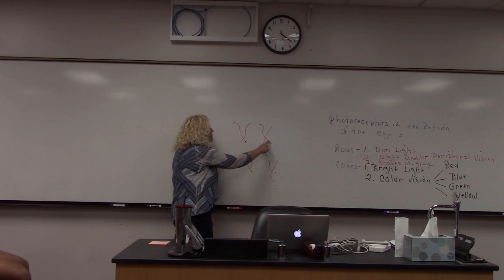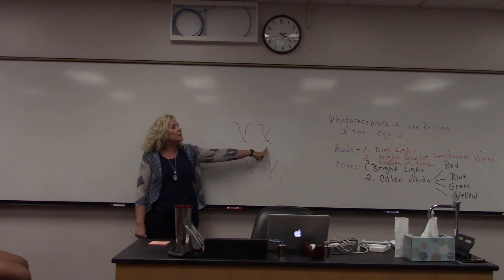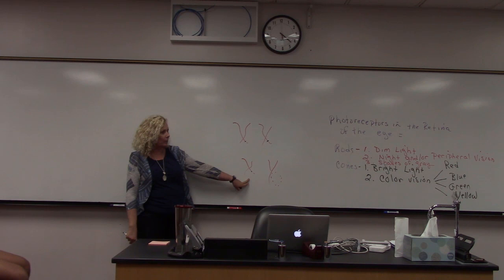Now, the male gets the Y-shaped DNA from dad, okay? And then the X always comes from mom. In the female, both of these X's could come from mom and dad, which means for a woman to be completely colorblind, dad has to be partially missing and mom has to be partially missing information to build cones. For a male, only mom has to be partially missing information. So we say this is an X-linked problem because it always comes with the X shape of the DNA.